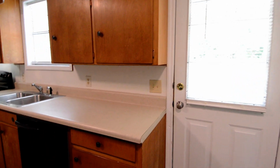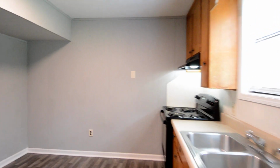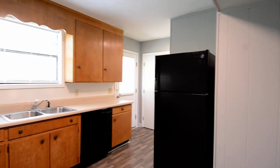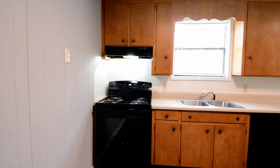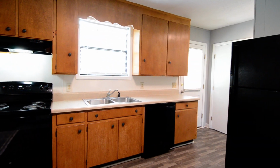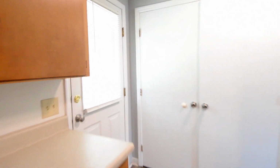And then on this side you have the laundry room. We'll take a look at that in a second. First, the kitchen here. You have an eat-in dining area once you're inside the kitchen. We have black appliances. There is an included refrigerator, electric range, as well as a dishwasher. You can see wood cabinets and light countertops.